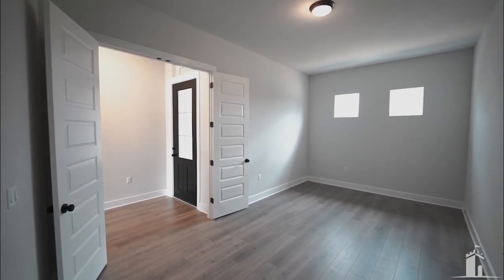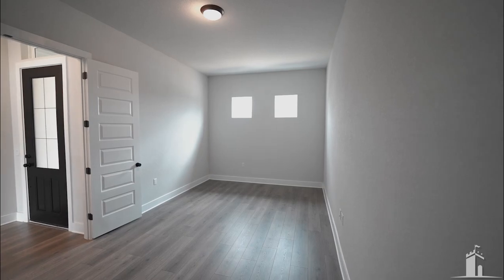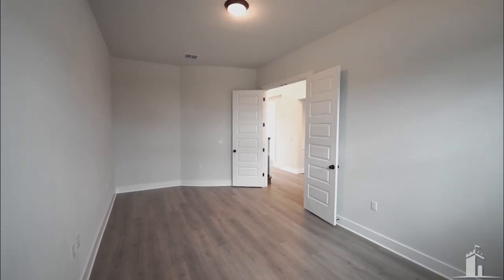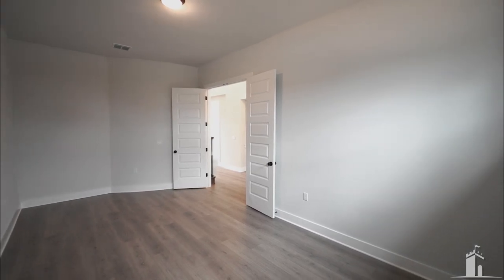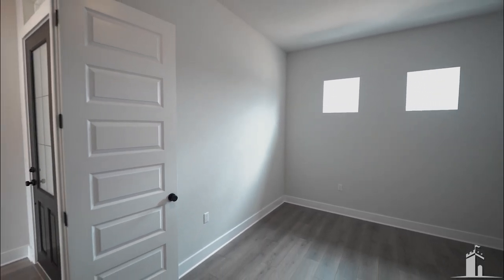Okay, this is the Rob Roy floor plan. The price point for this is starting around $919, so we can go over pricing a little bit for the Rough Hollow area if you're looking at Rough Hollow. But this is a 3,600 square foot, 4-bed, 3.5 bath, 2-story home with a 3-car garage.